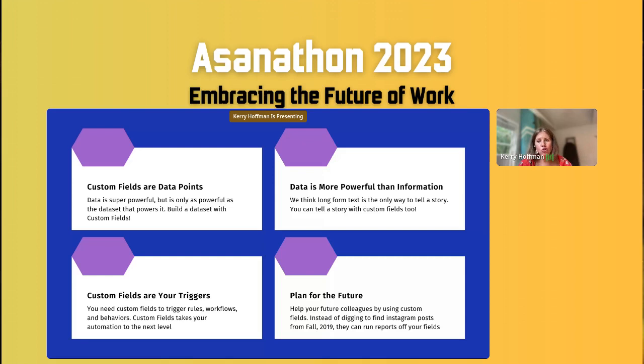Custom fields are your triggers. I know we didn't go too deep into that, but for those of you that are new to rules, I always say if you're new to rules, don't even look at all the great ideas. I always just go to custom rule because in my head, I know I can think through what I'm trying to achieve. But you can't have these great rules without something to trigger them off of. And so I'll give you an example of a really simple custom field trigger.